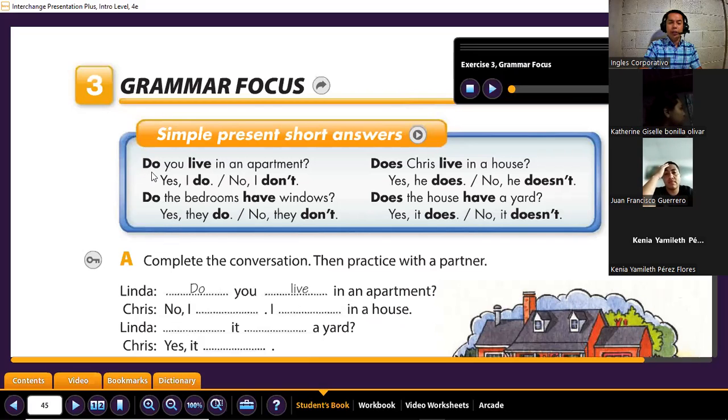Okay, so you can see the structure here, right? The auxiliary, the subject, and the verb, right? Y cuando es tercera persona, en lugar de decir do, vamos a decir does. Chris es una sola persona, es un él, o puede ser una ella. Does Catherine live in a house? Yes, he does. She does, sorry. Oh, no, she doesn't, right? Does the house, meaning? La casa es una sola casa y aquí bedrooms son varios. Entonces con bedrooms, aunque no sean personas, vamos a decir do. Y en la casa, es solo una casa o un does, ¿ok?